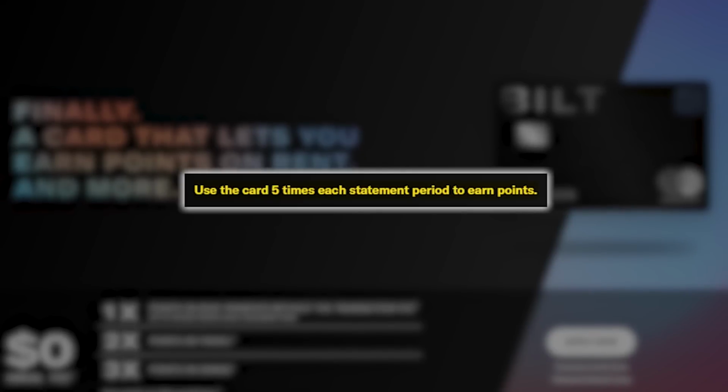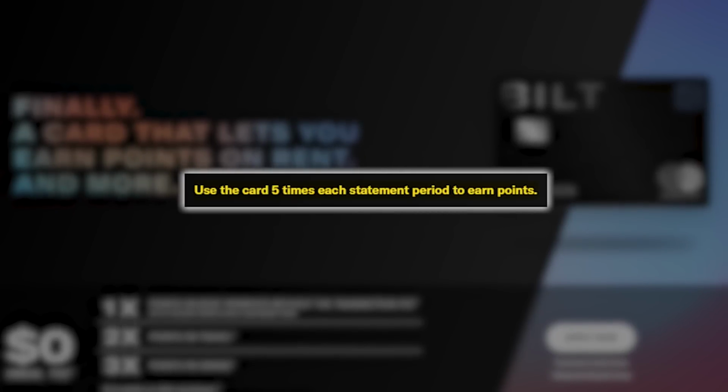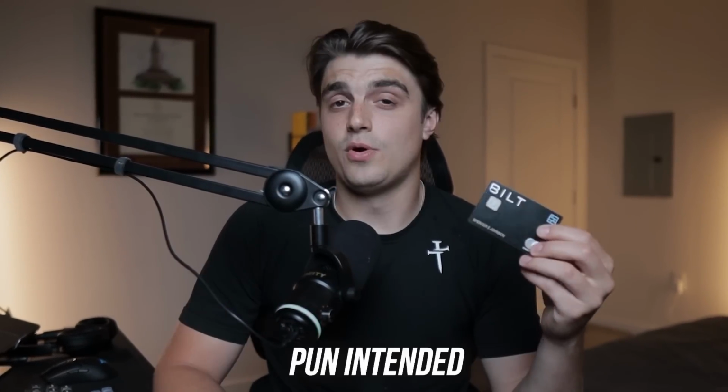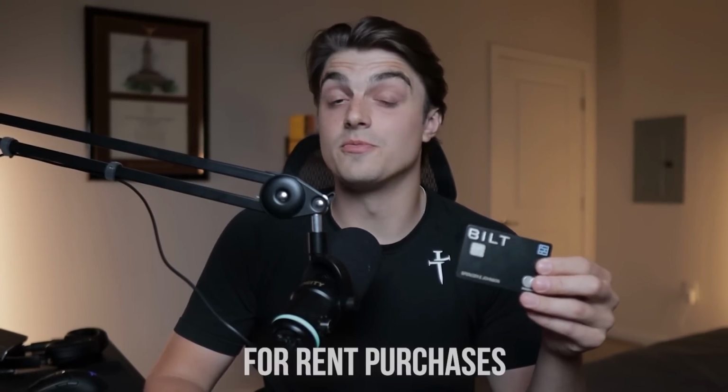Honestly, the biggest reason that it's the second most used card that I have in my wallet is because you do have to use the card 5 times per billing cycle to actually get your points. And yes, that does include the points that you would earn on rent. So it's super important that you actually spend 5 times on this card every month so you can actually get your points. At this point, I feel like everybody knows exactly what this card has to offer, but to give a quick reason as to why I use it, it's obviously going to be for my rent purchases.